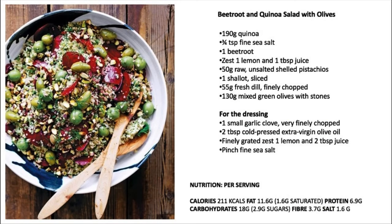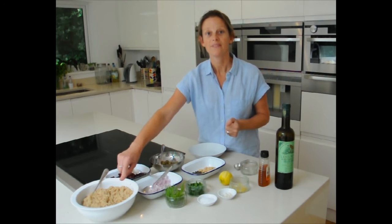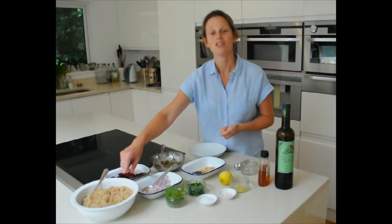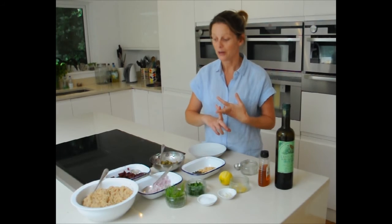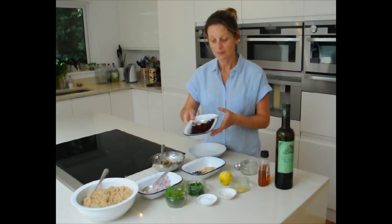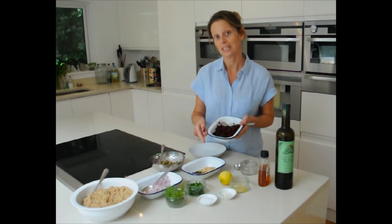So for today's cooking demonstration, I'm going to make a beetroot salad with quinoa. It is a tasty, low GI dish that is super healthy and packed with antioxidants, vitamins and minerals, and good, healthy fats. So for the salad, I prepared the quinoa according to the packet instructions. You could also use couscous or bulgur wheat, whatever you like and whatever you have at home. I've chopped and prepared the beetroot. It was a ready-cooked beetroot from the supermarket. I put some lemon juice on it.